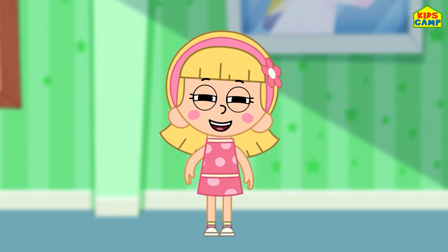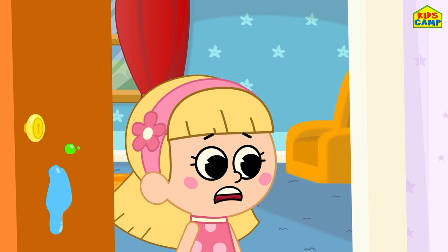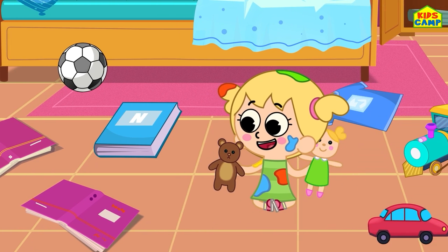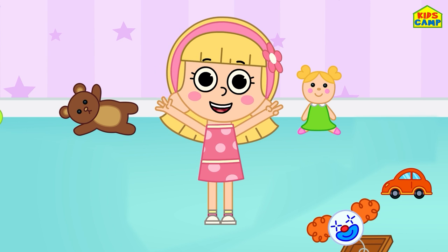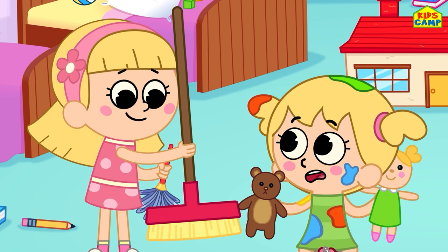Hi, friends. I'm Elly, and this is Eva. Eva, look at your room. You have to clean the room now. I know a fun way to clean our room. Let's find the objects and put them where they belong. Eva, let's clean our room.